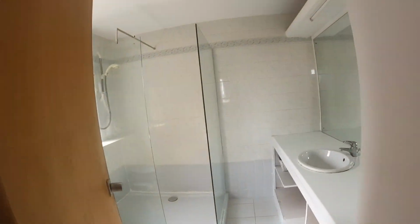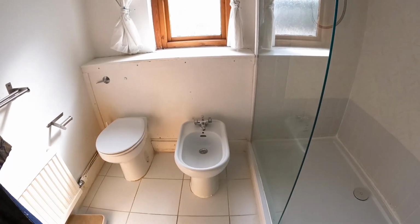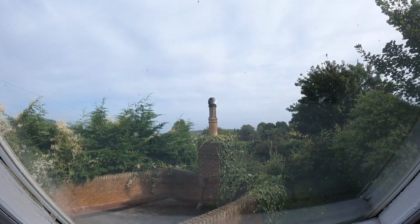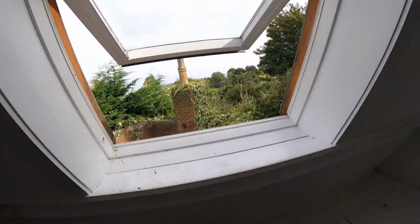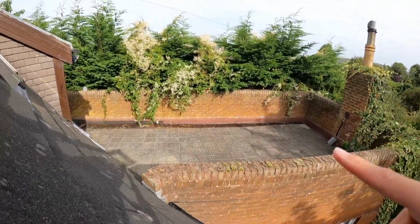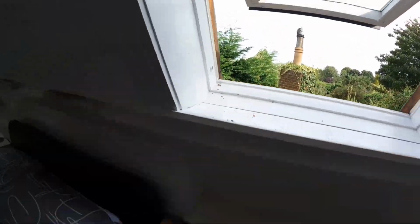Oh, and it's got an ensuite. Nice tiled floors, tiled walls. Old school bidet, we don't have that very often. And up here, we get a nice view over. What are we over? Hold on, open that. Oh, this is going to be a complicated floor plan. So that was the little roof terrace from there. Then we've got more downstairs, and then there's a garden there. Ooh, this is going to be a complicated floor plan.